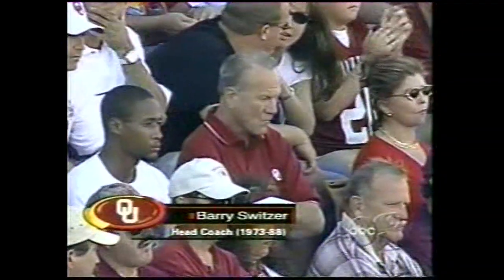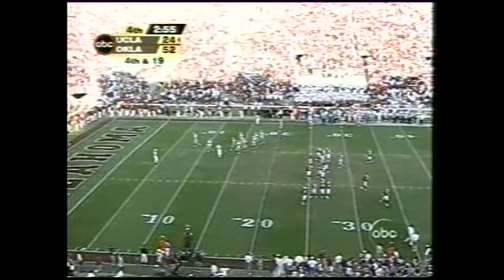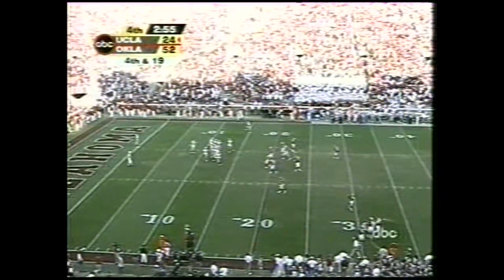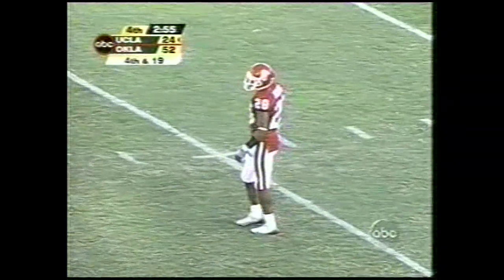Now look, there's the old legend up there. There's Barry Switzer. Won national championships here at Oklahoma. Won a Super Bowl now with the Dallas Cowboys. At linebacker, there's no end to the talent pool that they have recruited and they are developing down here at Oklahoma. They say Baker's going to line up in Teddy Lehman's spot next year. Is that right? That's what they say.